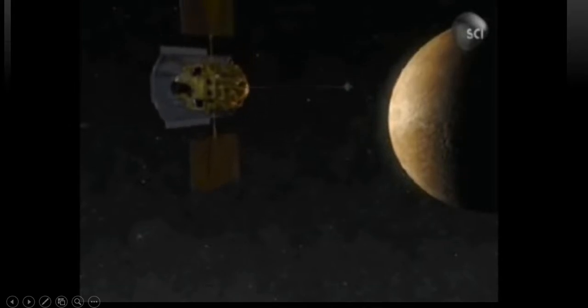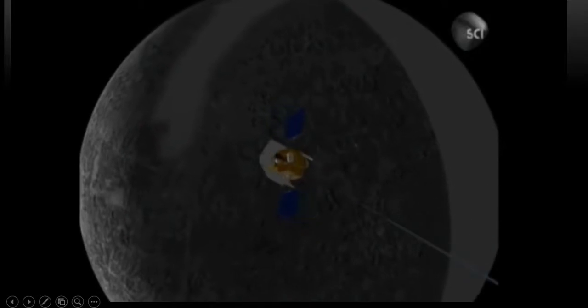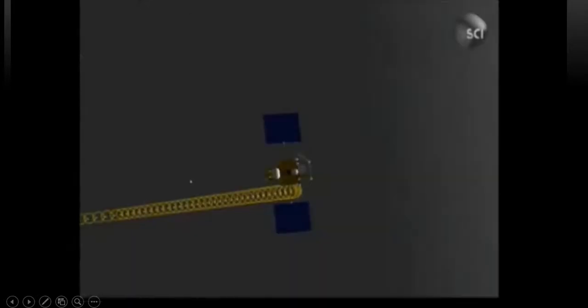The next mission to Mercury, the NASA Messenger, made its first flyby in January 2008. This probe, using high-resolution cameras that did not even exist in the 1970s, is mapping areas of the planet never before seen. Messenger will continue making flybys of Mercury until 2011.